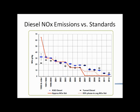This slide is NOx, and again, you can see the red line shows the emissions standards as they drop over time. And from that, you can see the actual readings for each year drop as well, but you can see a bit more of a lag, whether you're looking at the blue, which is the RSD, or the black, which is the tunnel. There's a bit more of a perceptible lag, and what's interesting is towards the last few years, when it gets very stringent for NOx, it looks like on average vehicles exceeded that.